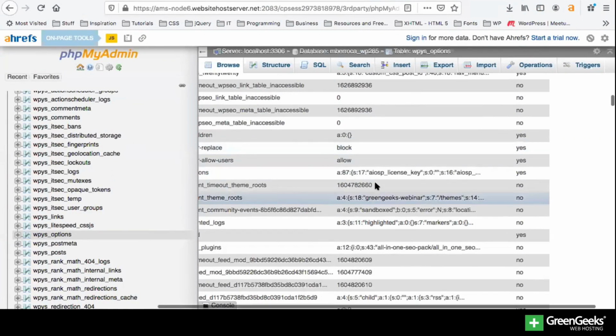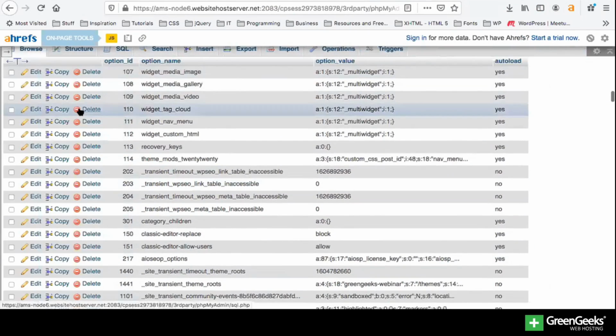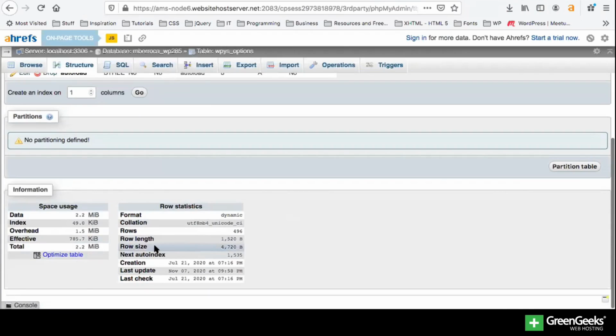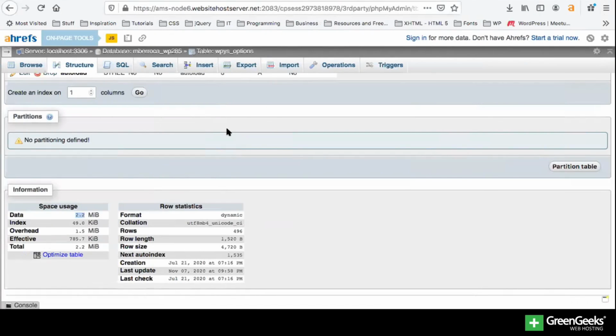So we're looking at size. Let me scroll this a little bit to the left. And like this, we are looking for size. We're looking for database size, and we definitely want the size to be small. So if you see here, my space use for this is 2.2 megabytes, which is still reasonable, but some tables can go as far as 3 or even 10 megabytes.